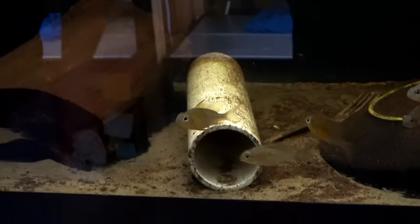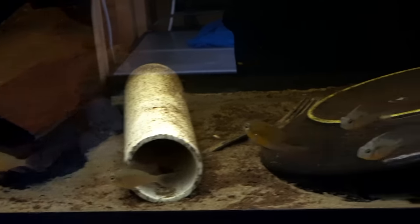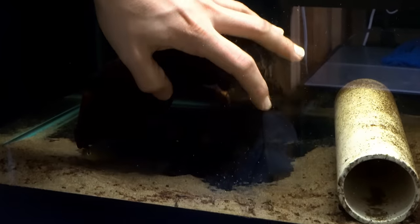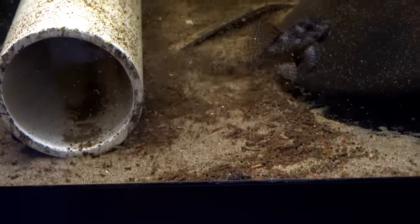Yesterday there were babies on that fork, but I don't know if the babies survived. Anyway, they spawn for us all the time. And they're on top of some L-411s, the Rio Monte Pleco, these guys? Oh, okay. There we go. Yeah, those are pretty neat. Yeah, fine spotted, but it's also kind of got that really fine worm pattern on it.